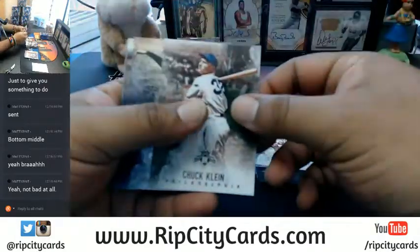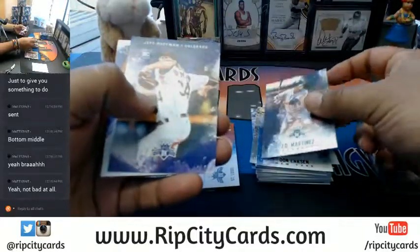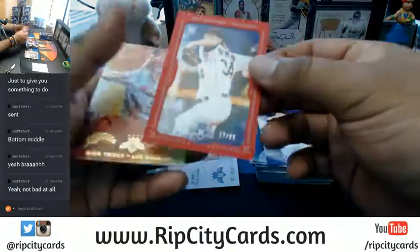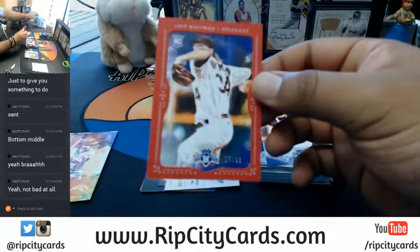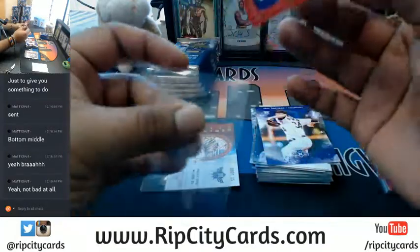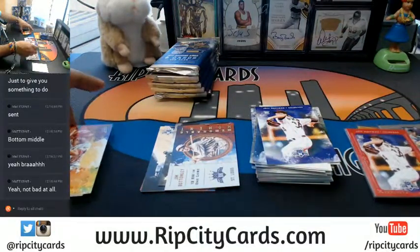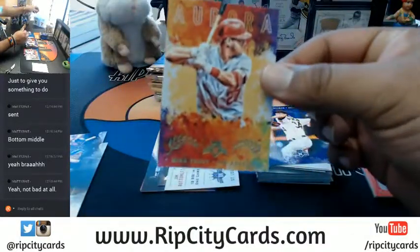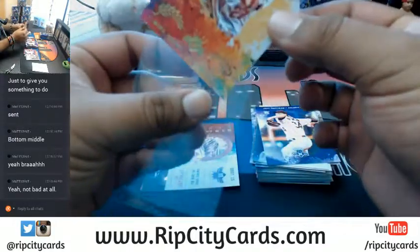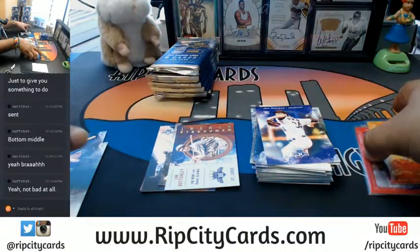Chuck Klein. Don Larsen. JD Martinez. Jeff Hoffman. Back-to-back Jeff Hoffmans. This one is a frame. Numbered 17 out of 99 for the Rockies. Got a little red frame on there. A Mike Trout Aurora for the Angels. That's a nice looking card. I like these Auroras. Colorful. Very, very nice. Very nice stuff.